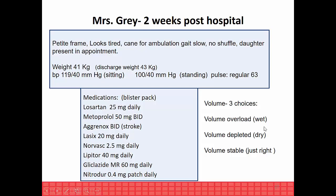So looking at Mrs. Gray, we have 3 choices regarding her volume status. Is she fluid overloaded, or wet? Is she volume depleted? Or is her volume status quite stable and she is euvolemic? Given these findings, because of her weight loss and her postural drop, she is actually volume depleted, and so she is dry.